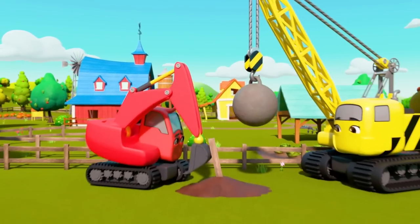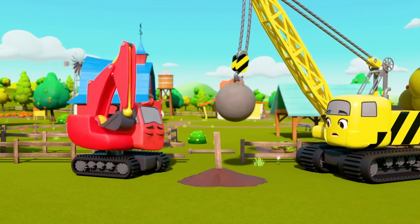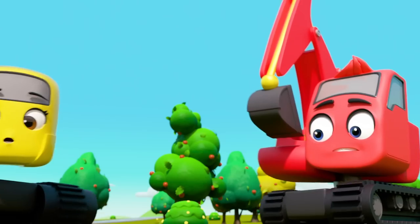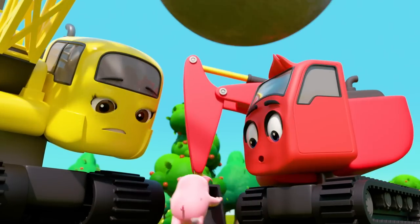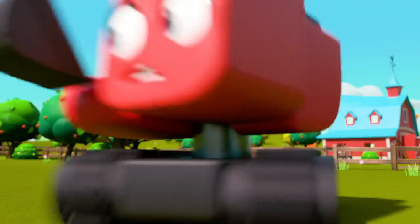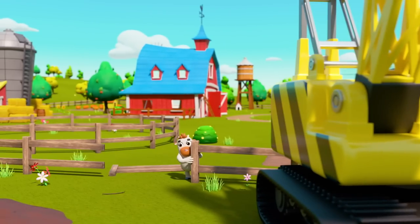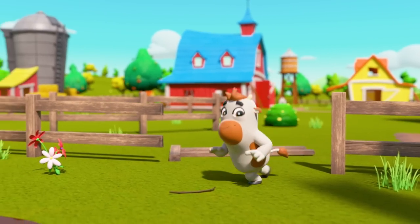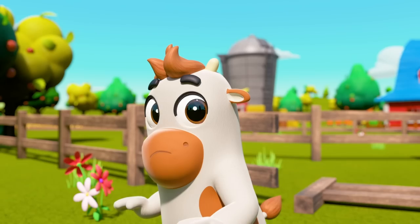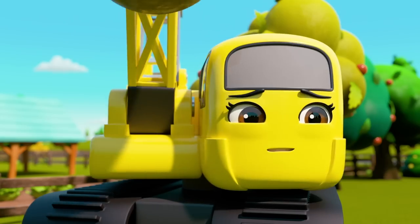It's Digley and Dazey, doing some work on the farm. Uh-oh, clumsy Dazey has knocked over a bit of fence. It's Pablo Pig. Cheeky Pablo. He's going to escape the farm. Quick, catch him before he gets away. Go on, Digley, you can do it. Look, Carlos the calf is sneaking out too. Behind you, Dazey. He's running. Hurry after that calf.